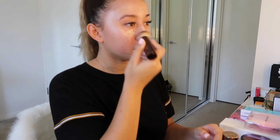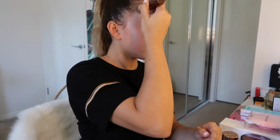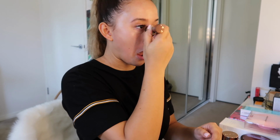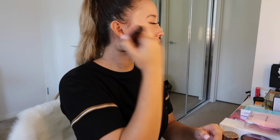I'm not sure what foundation I'm going to use today. I always find it really hard picking the foundation I'm going to use because I have so many foundations and they're all great, and they all give lovely coverage. I just find it hard picking which one I want to use every day.